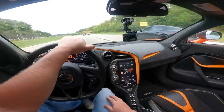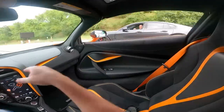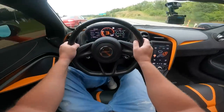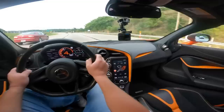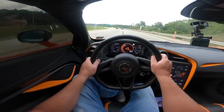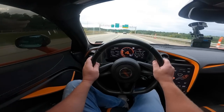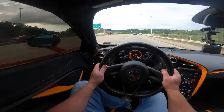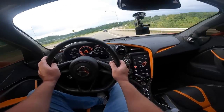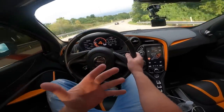It's stuck. What are you doing? We bumped into Denny all of a sudden. Look at that. Poor guy's got his Instagram account hacked, so I can't tag him. But anyway, Sydney didn't really like the McLaren very much.